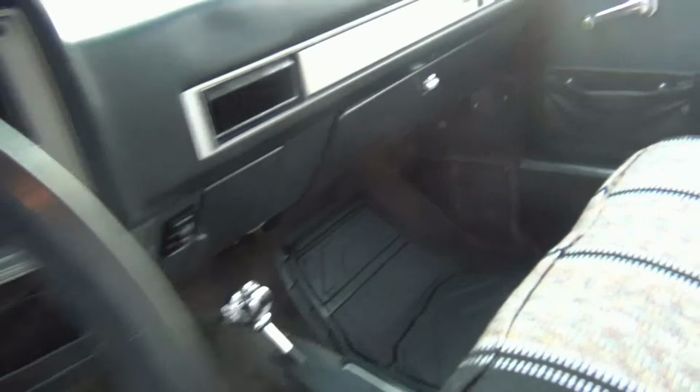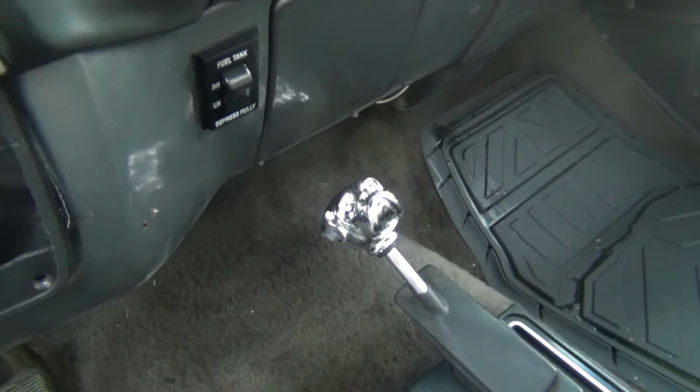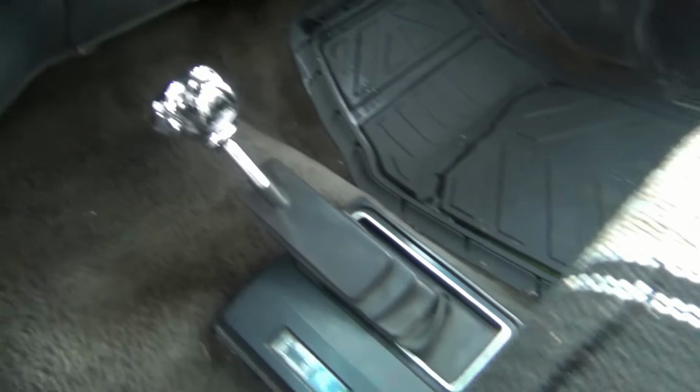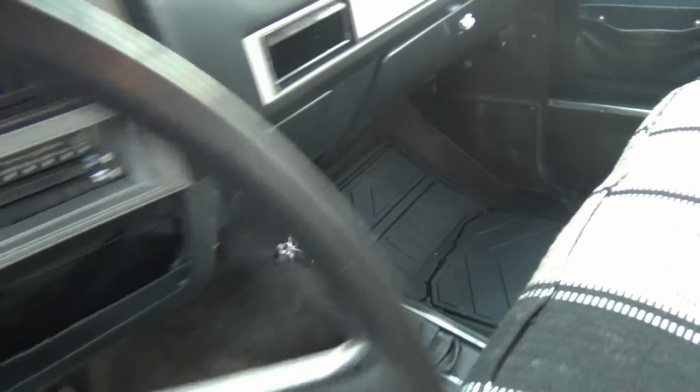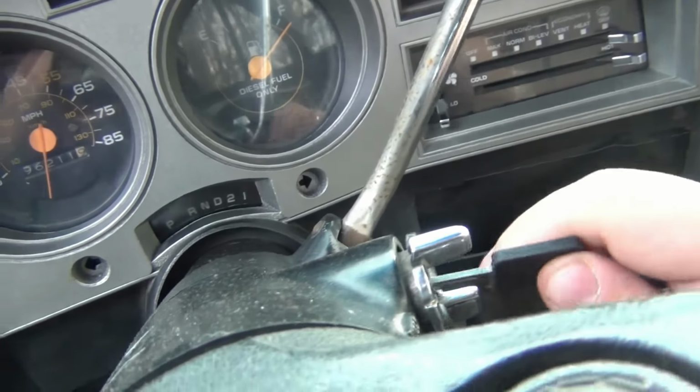I also replaced the shift knob that goes to the 4-wheel drive to match the hood ornament. So now I have the Bulldog shift knob. All right, let's start it up.